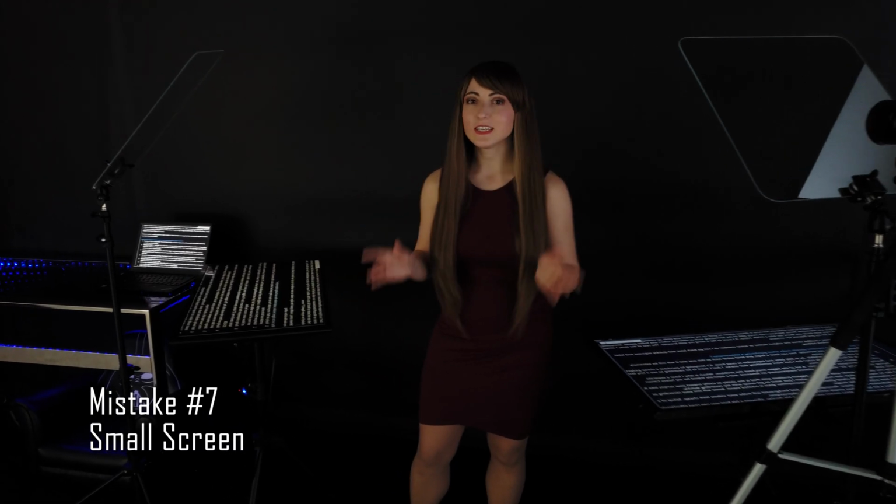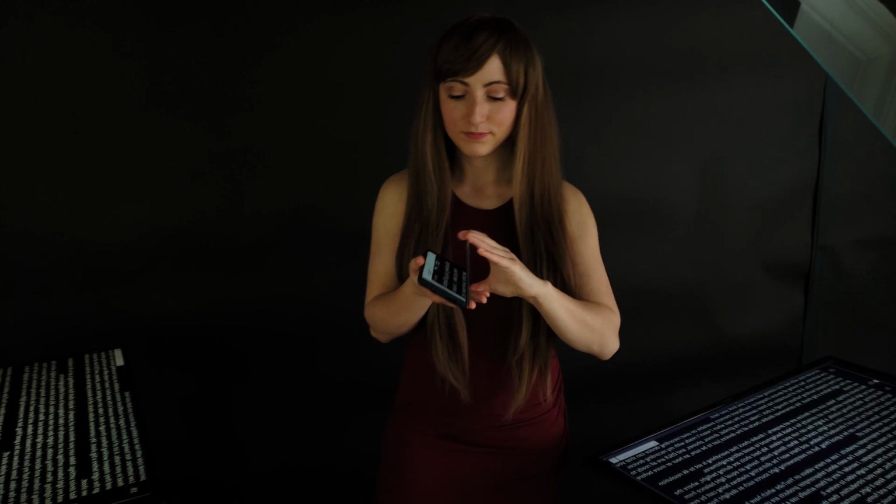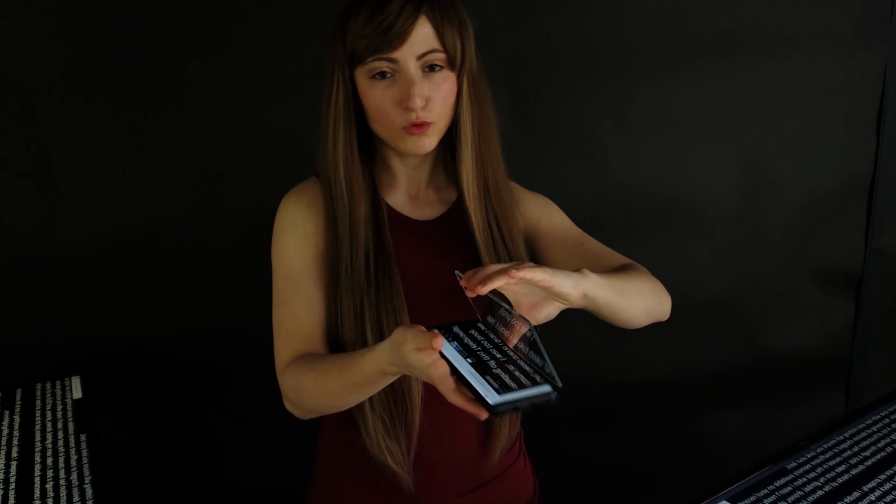Mistake number 7 is using a device that's too small. Let me show you the limitations of a little teleprompter. Okay, so this means it's super portable. It's your beam splitter. This is your phone. And when you put them together, it creates a little teleprompter. It's like a mini one, right?